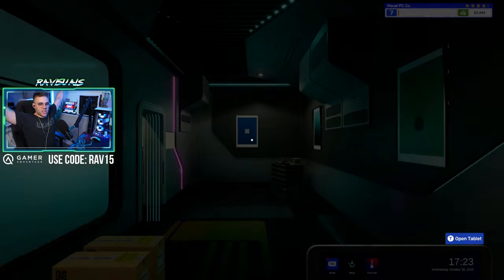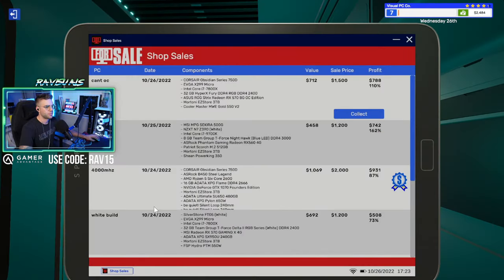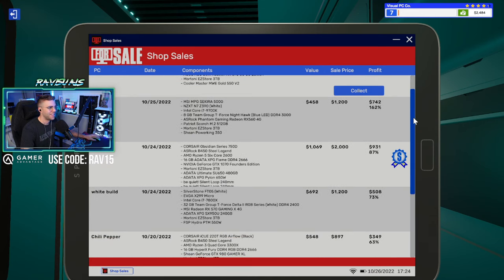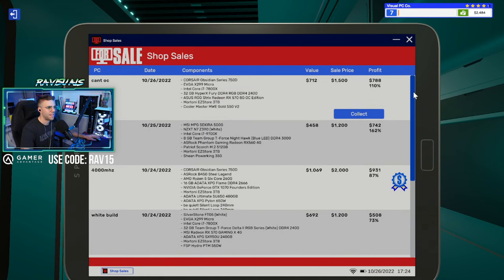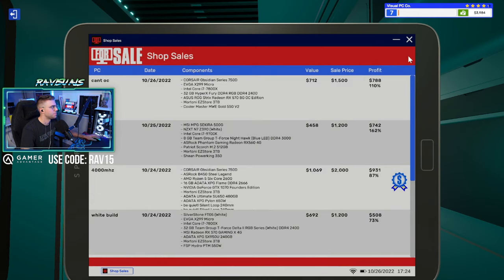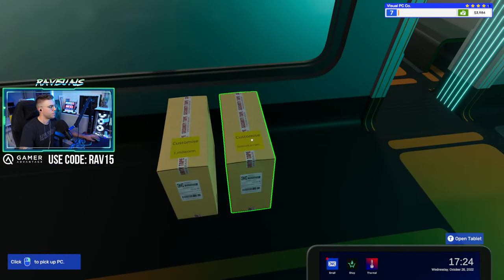Alright, let's see if our PC's sold. Ugh. One of them did. Yeah, that one sold right away. The other one, oh, it's taking a minute. That one's taking a minute to sell. I might not be able to get it to sell for that. Nice. Lots of profit on that one. Love it. All right.